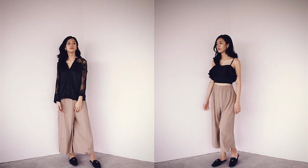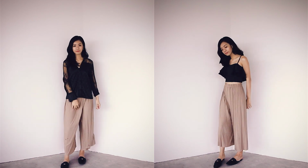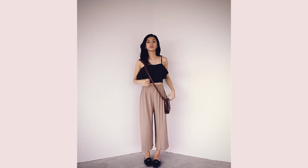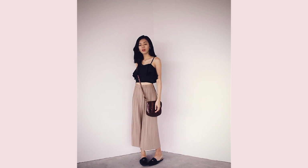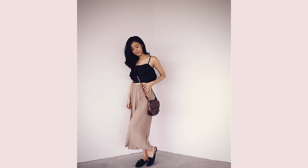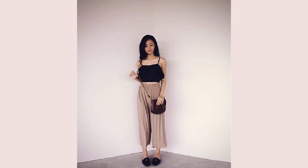And how do I enhance the look to make myself even taller? Well, here's a simple trick. If you can, go and invest in a very small, cute sling bag and make sure that the sling bag is at your middle hips area when you wear it out. This actually helps to create a very slimming effect, and it helps to elongate your body even more than it is.